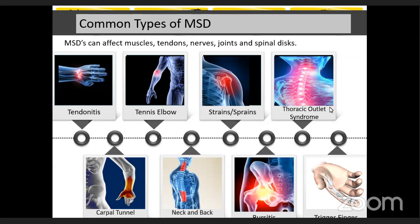Then we have thoracic outlet syndrome. It's a group of disorders that occur when blood vessels or nerves in the space between your collarbone and your ribs are compressed.